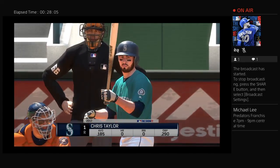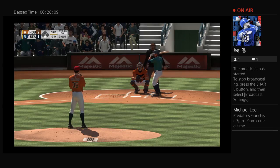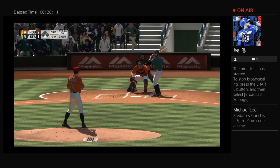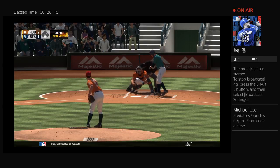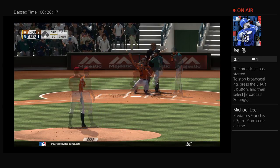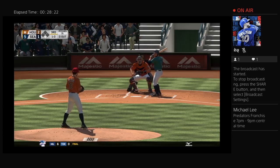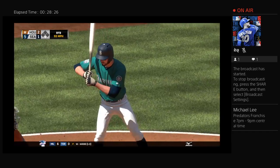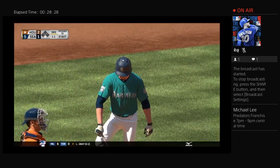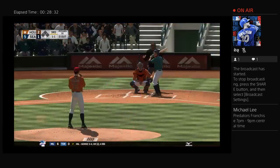Striding in, Chris Taylor. He'll be the one to greet Justin Verlander to start the inning. First pitch misses here to the leadoff man in the inning, the number 9 hitter in the lineup. It's ball 1. And he takes a called strike 1. Frozen with a high fastball there. We'll see if they try to climb the ladder even more on the next pitch.